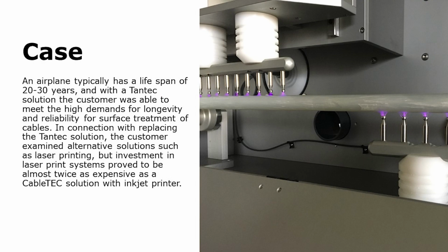And then this image here that you see for this case is showing what we do on some of the larger diameter cables and pipes, where we're creating that wraparound effect. This particular customer is typically working with an airplane cable that is going to have a lifespan of somewhere 20 to 30 years. So it's extremely important that the ink adherence lasts the life of the part.